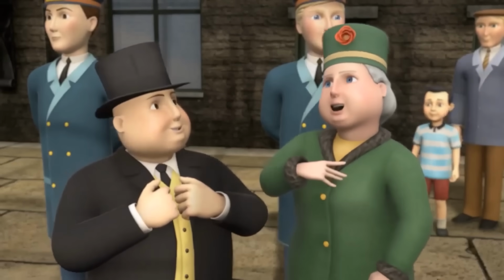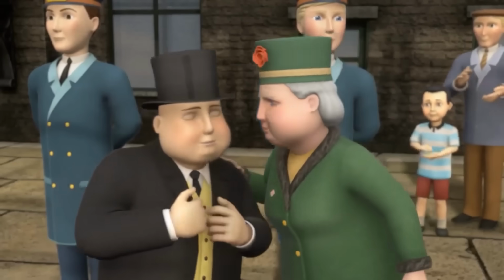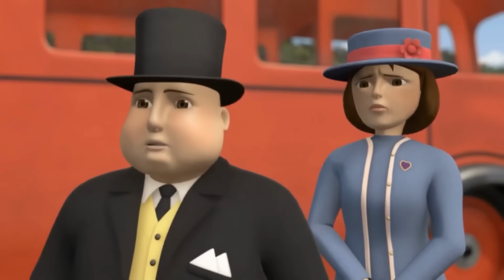As if that's his first name and not Topham. But then Loam calls him Topham.